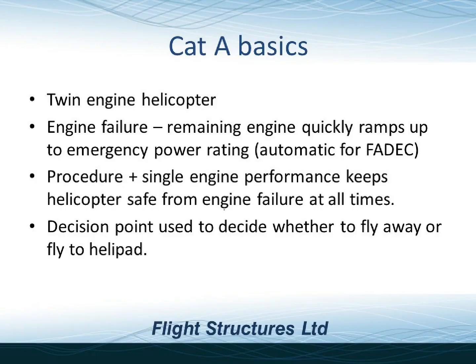So Category A, just for those of you who might not be aware, is a certification requirement under the FARs, in this case FAR 29, and it applies to twin engine helicopters. Basically, in the event of an engine failure, your remaining engine will ramp up to an emergency power level to make up as much of the lost power as possible, and then the Category A flight manual contains limitations, procedures and performance which ensure that the helicopter can safely continue flight, whether it flies away or goes down and lands at the helipad, depending on where you are in your procedure relative to the decision point.